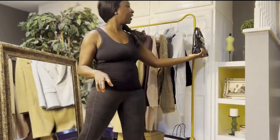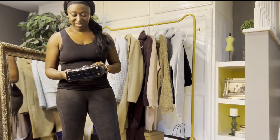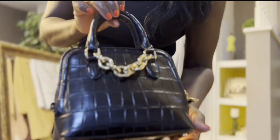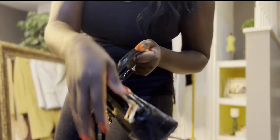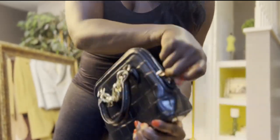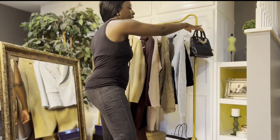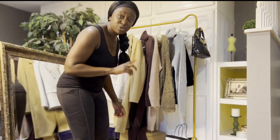was also from Zara. I also got this bag from Zara. It's kind of a, what is that, snakeskin print or something. It has the gold accessories. It has a strap you can add if you want to wear it across your shoulder. And you just hook it on the outsides here. But I like it as just a little handbag. And then I also got some shoes.